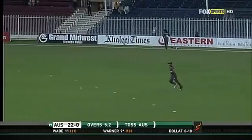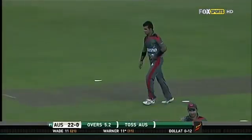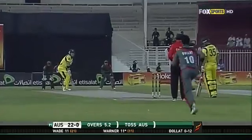Punched away through cover, and a little bit of a mishap there from the two fielders chasing, and the batsman able to come back for a second. Karim Sadiq, he's been in the thick of the action so far. A breakdown in communication with Shenwari there.